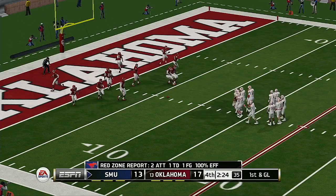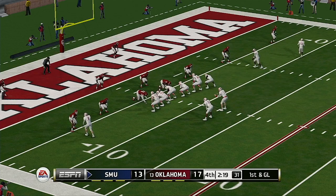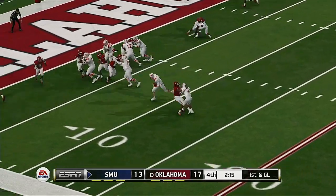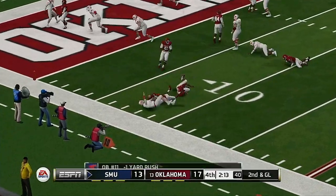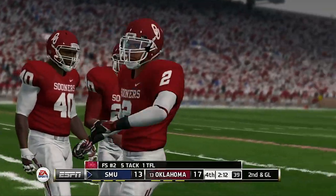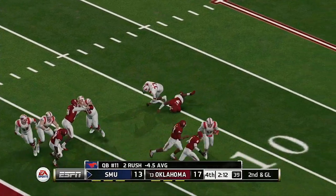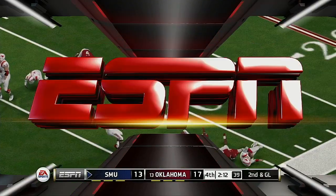So here we go, first and goal, and a field goal won't cut it. Mike 40, Mike 40. And they get him in the backfield for a loss. The way the safety was playing up toward the line of scrimmage shows you what they think of the offense's passing game. Not a lot of respect for it.